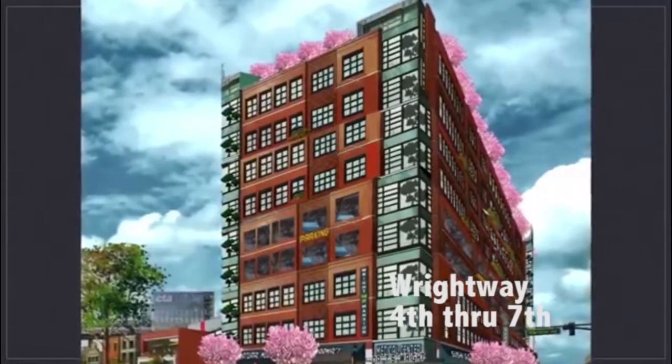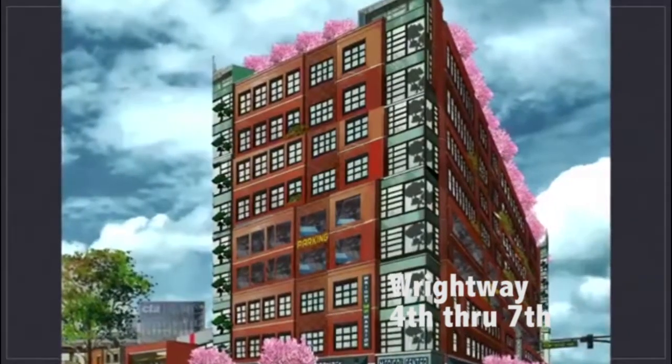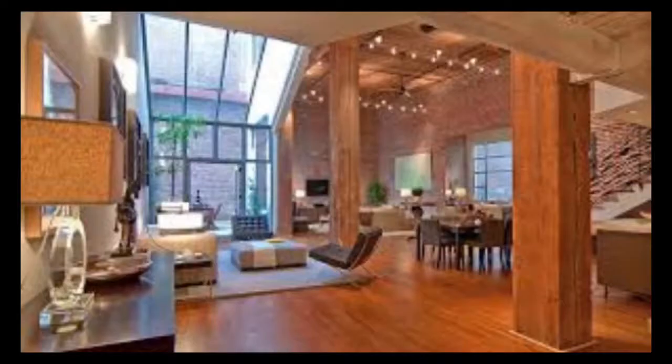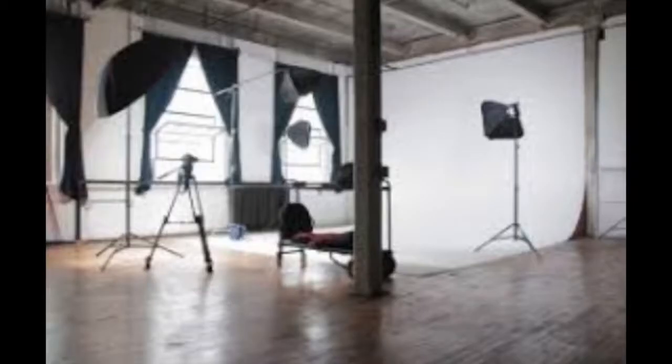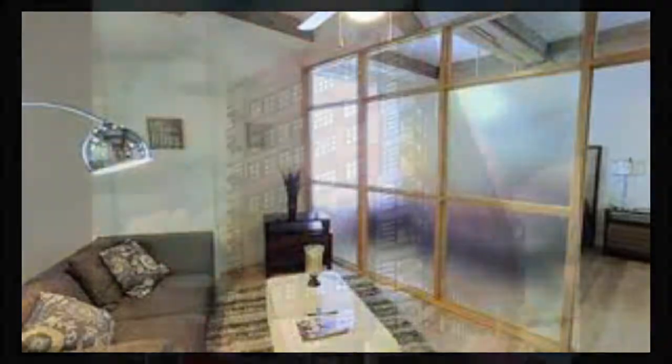On the 4th to possibly 7th floors, these smart designs are tailored to your custom needs. Starting from 20 by 30, 30 by 30, quarter, half, and full floor convenience. Designed for your work and living, and with the amenities that will assist your business to success.